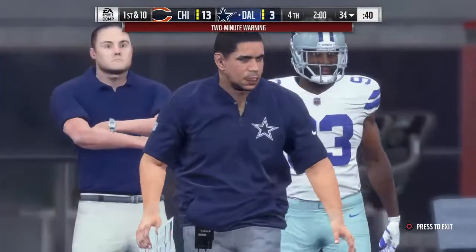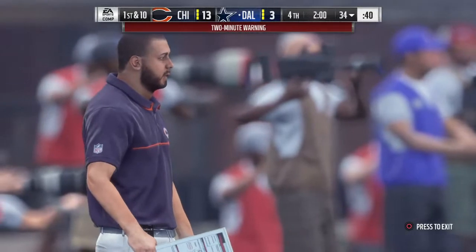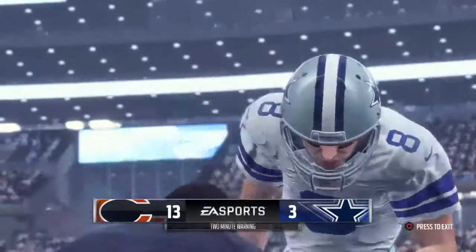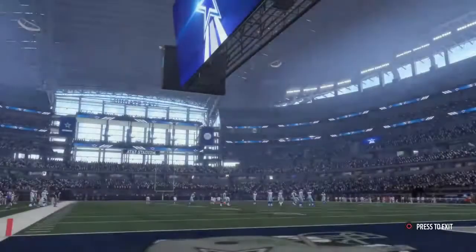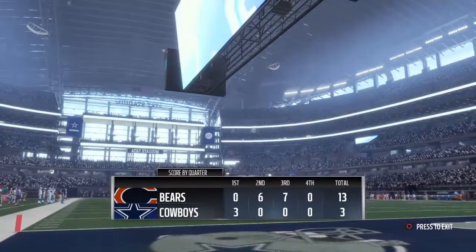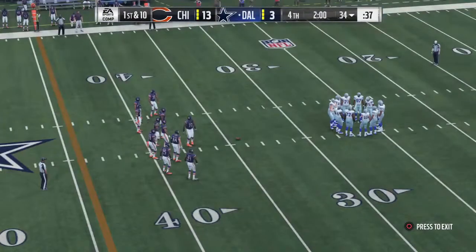Time for a break. We'll come back to wrap this one up after this. So the Cowboys in possession of the football here as we get you reset. They've got a 1st and 10 as they search for a late score. Fresh set of downs here.